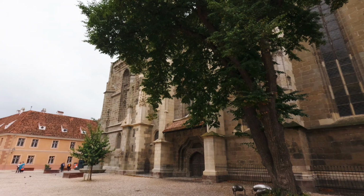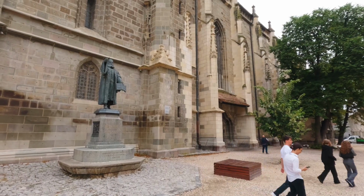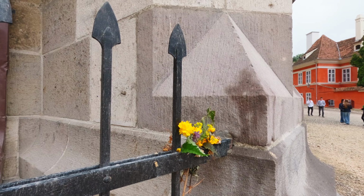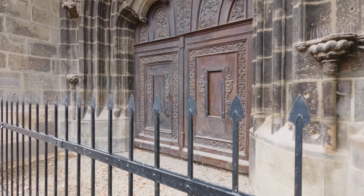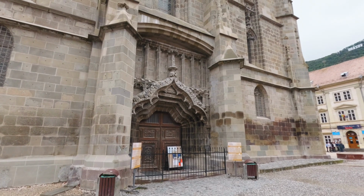The prevailing notion is that this is called the Black Church because its walls were scorched by the 1689 fire which devastated the town. One researcher, though, says that it was pollution during the 19th century industrial age that darkened the building. Whichever, after restoration, the name doesn't seem to fit in the present day.